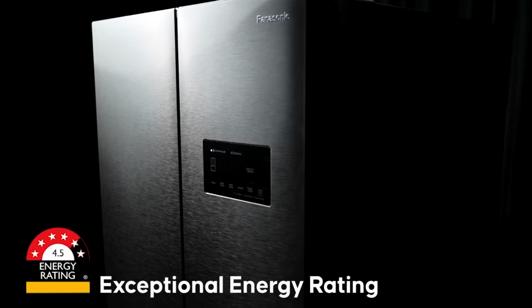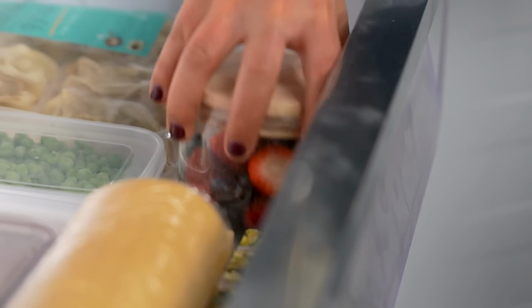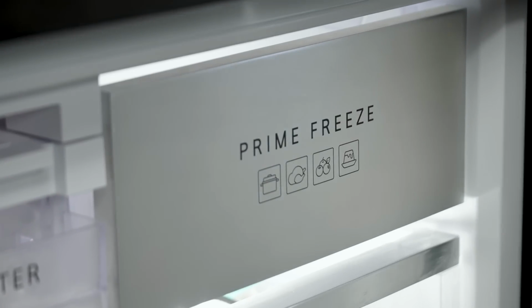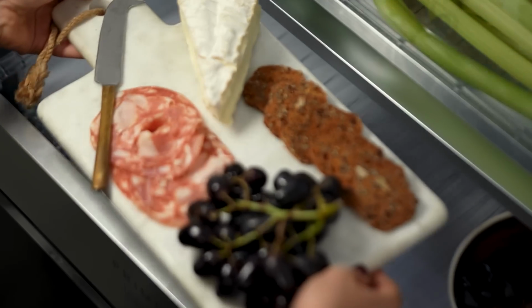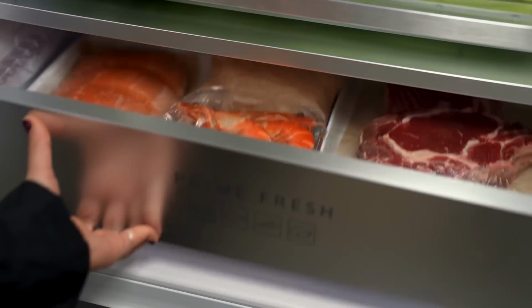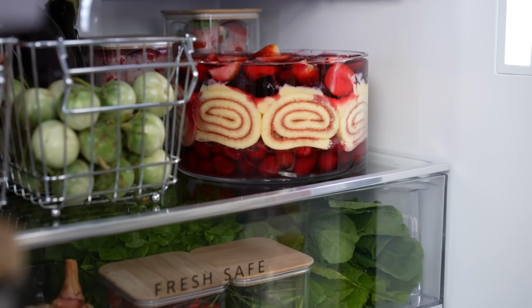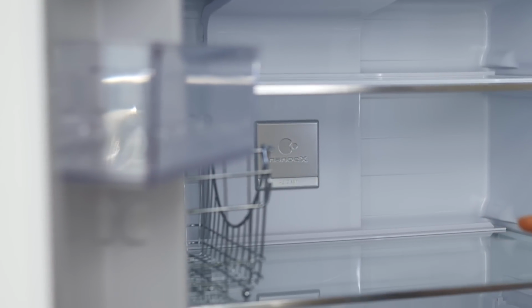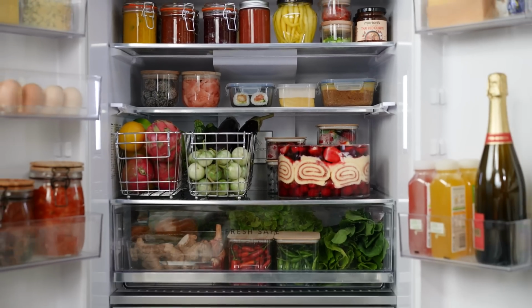So exceptional energy rating, super large freezer, and a very technologically advanced drawer in that freezer called the Prime Freeze. I'm going to get into a bit more of that later on. Now in the fridge part, you've got a drawer that's all about keeping meat and seafood fresher for longer. That's called your Prime Fresh drawer. You also have a Fresh Safe drawer for keeping all of your beautiful herbs and vegetables at the optimal temperature. And one last thing, Nano EX technology means that you're not going to have smelly kimchi invading your entire fridge. Oh, and it inhibits bacteria too.